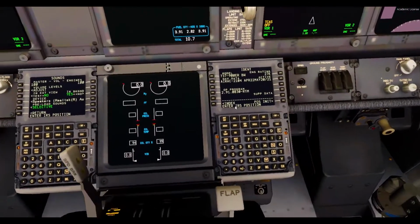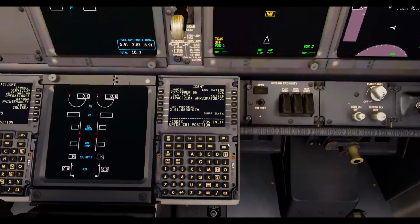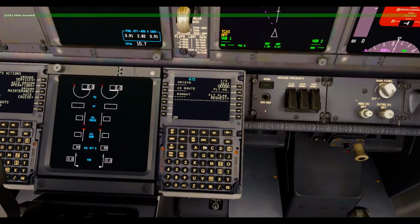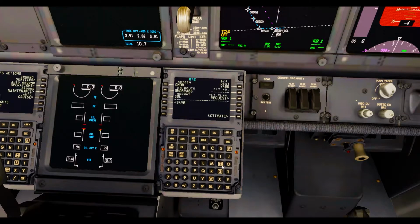Let's go to FMC. Put this address for now on the FMC. Progress page, menu, FS actions, and let's put the position. OMDB, GPS left position is set right over here, and company route is OMDB BABB. Departure for this runway 30 left with the Evra 1 Foxtrot departure, which is here. Call sign for the SpiceJet 18, SpiceJet 18.